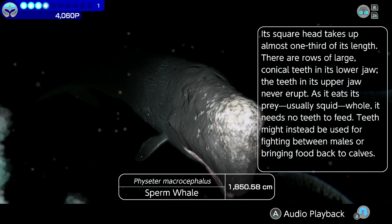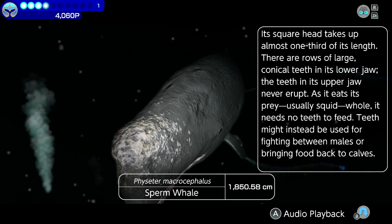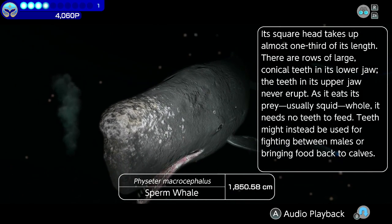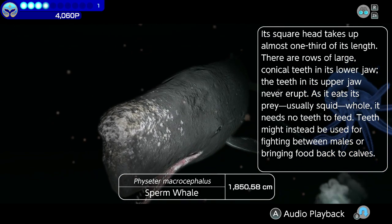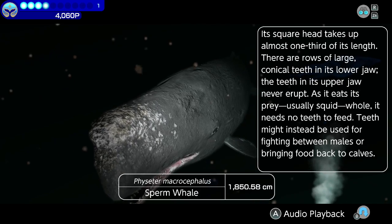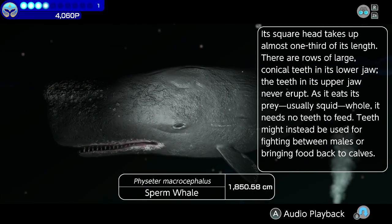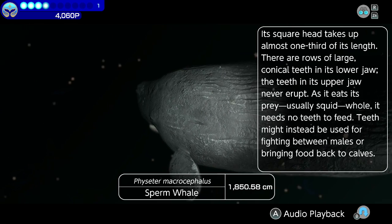Sperm whale. Its square head takes up almost 1/3 of its length. There are rows of large, conical teeth in its lower jaw. The teeth in its upper jaw never erupt. As it eats its prey, usually squid, whole, it needs no teeth to feed. Teeth might instead be used for fighting between males or bringing food back to calves.